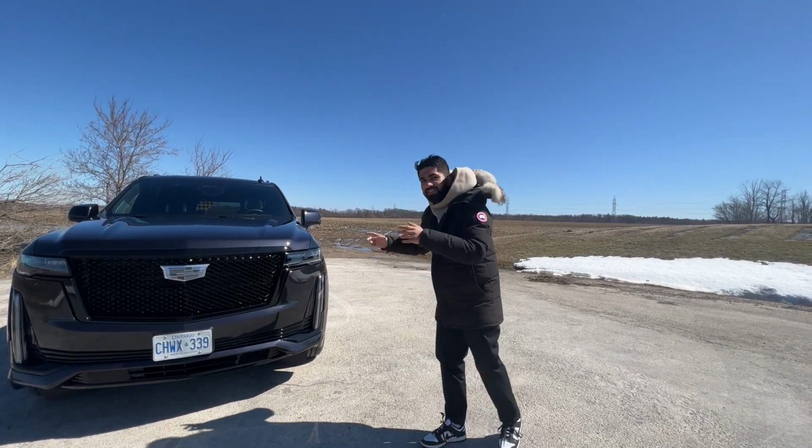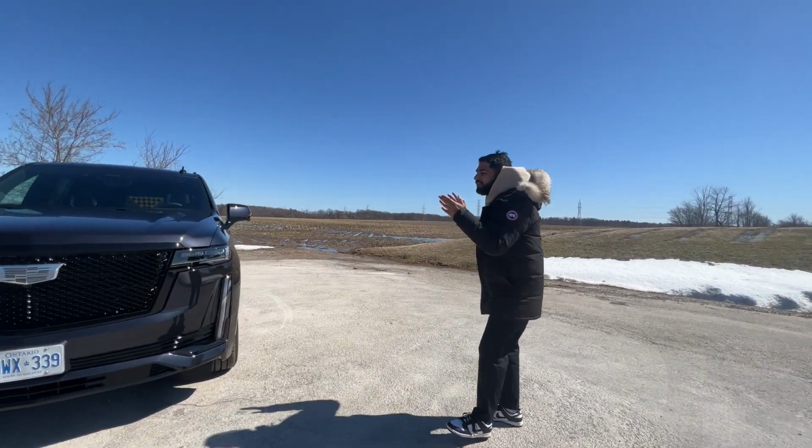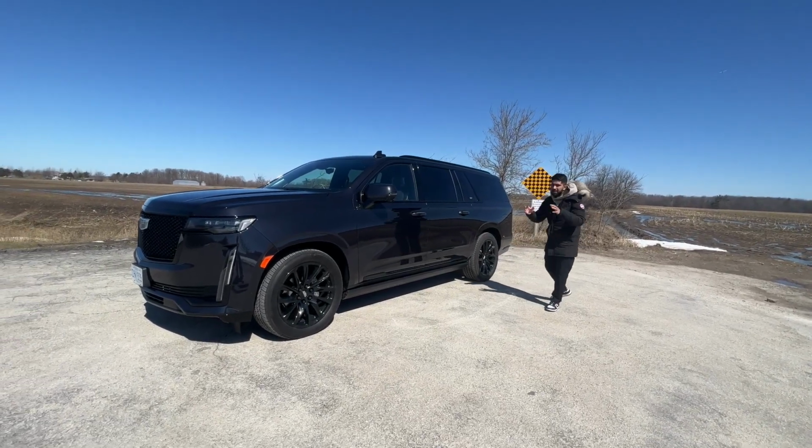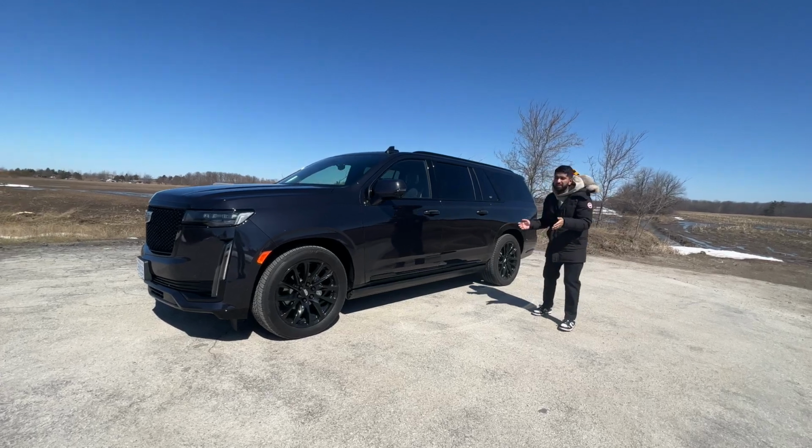I really appreciate it, but today, let's get into reviewing this beautiful land yacht. So the Escalade that we have this week is the Escalade Sport Platinum ESV. Now that's probably a lot of words and a lot of things to take in. So let me explain it to you.